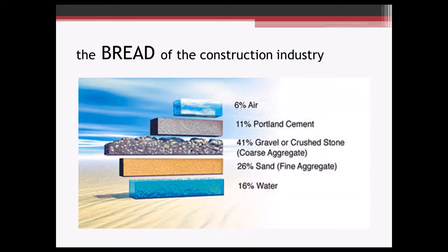And here volumetrically we see a general breakdown of concrete: about 6% air. Obviously, if it's air entrained, but concrete always has air in it, even if it's not air entrained. It probably has maybe 2 or 3% air. 11% Portland cement, and maybe a portion of that might be fly ash or slag or something like that. 41% gravel or crushed stone, that's the coarse aggregate. 26% sand or fine aggregate, and about 16% water. Again, that's going to change based on the mix. These are just general proportions, but those are pretty good numbers.